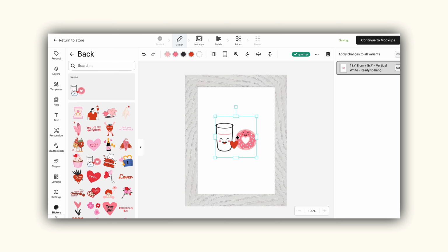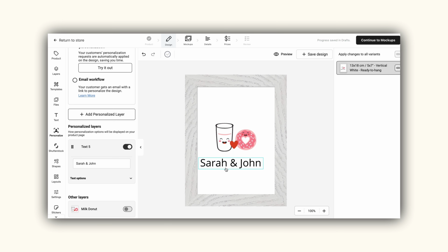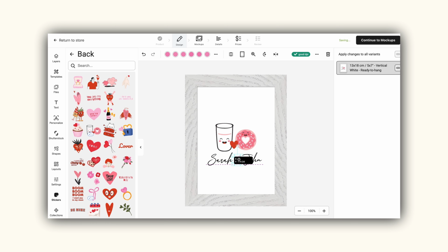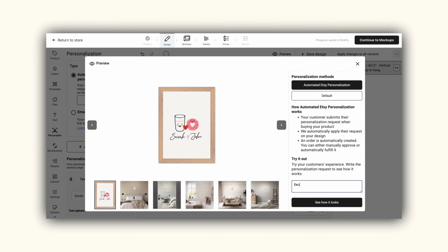So some designs that you could use. Below, you can add any text you'd like to your customers to personalize. Since this is a Valentine's Day gift for 2 people, I'm going to add 2 text boxes, one for the first person's name and one for the second person's name. Now, once you're happy with the layout of the design, click on the left-hand tab where it says personalize and turn on the automated Etsy personalization. That way you will save time and the customer can personalize the designs themselves without having to do it for them. For any layer you'd like to be customizable, you can toggle on the personalization toggle on the left-hand side.